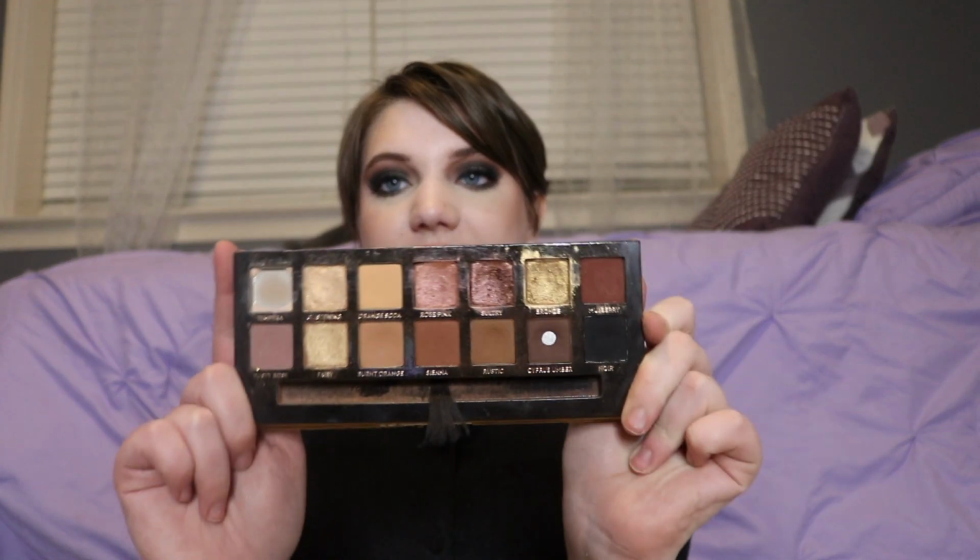So the first thing I do after eye primer is I do my eyeshadow. So the Soft Glam palette by Anastasia Beverly Hills. I really like the quality of Anastasia Beverly Hills shadows, but I do not support the brand anymore because of some choices that the owners have made. If you look in, this is a very well-loved palette. I would love to completely use up this shade here, Tempera.